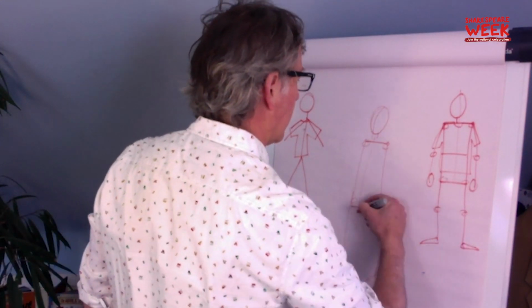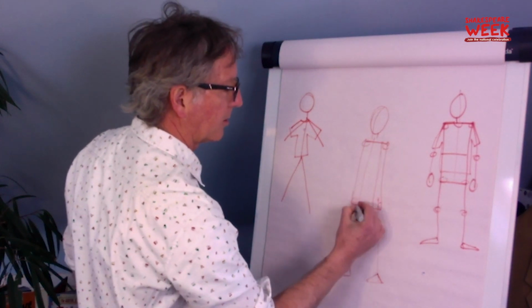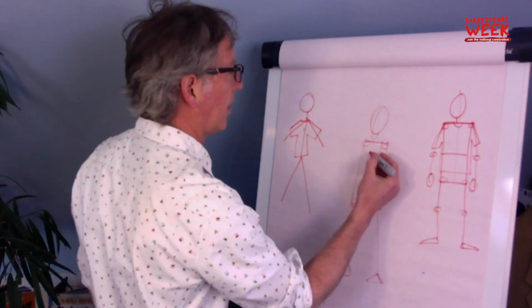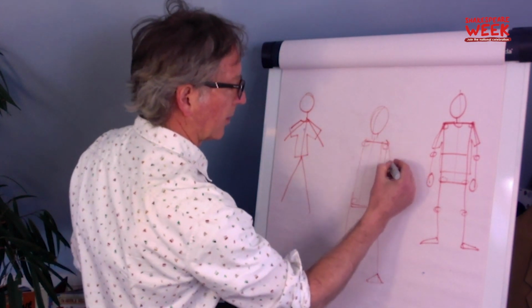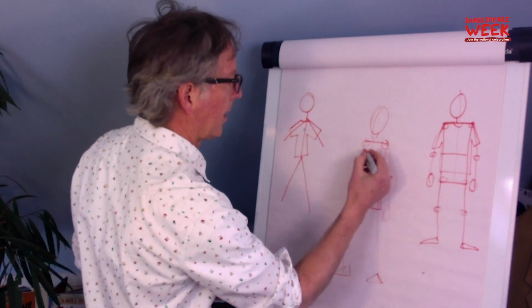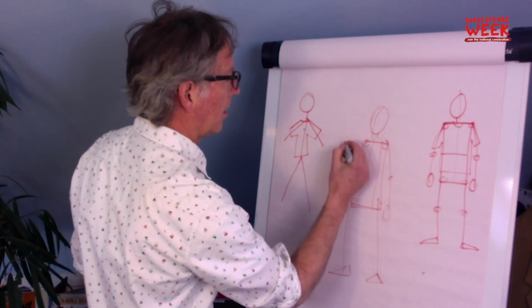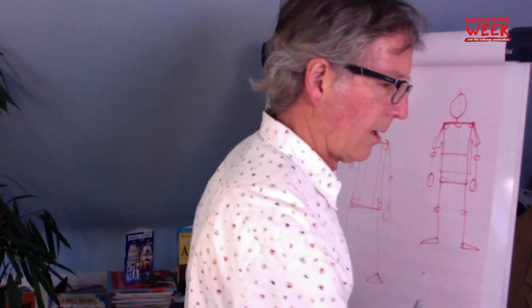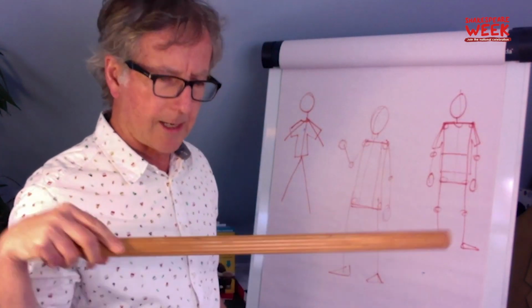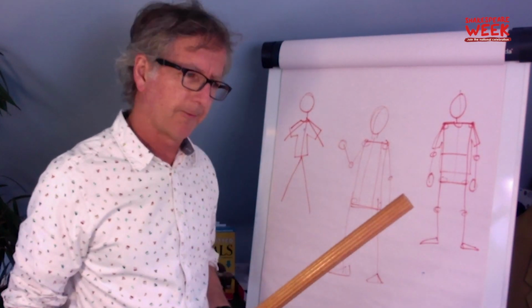And so the center line is slightly to the side. You can almost imagine the box has a side to it, a 3D box. So he's facing this way slightly. So you've got the arm. I'm going to have him holding a stick because I use the stick to go around and knock on doors and poke sick people with, because you don't want to touch them, do you?